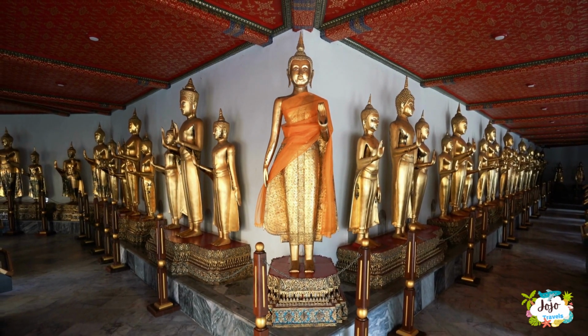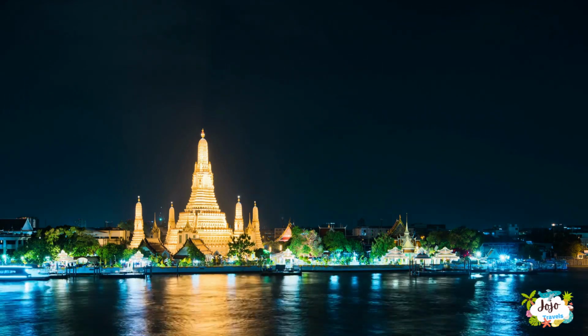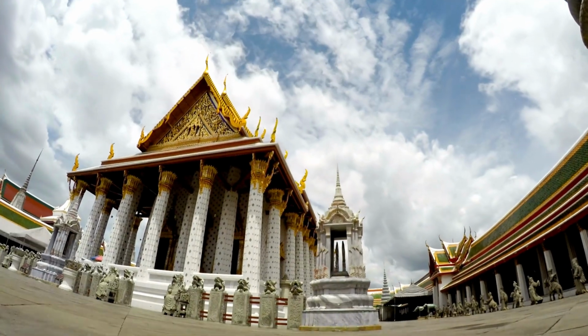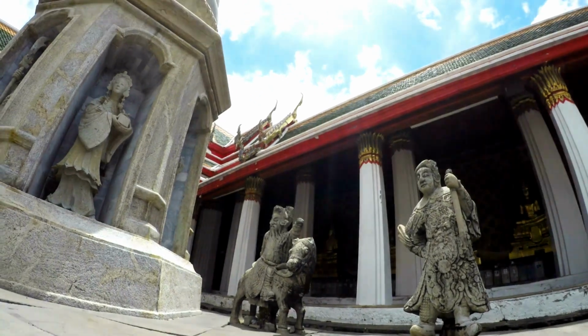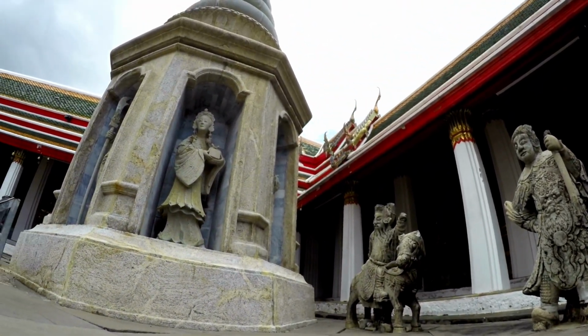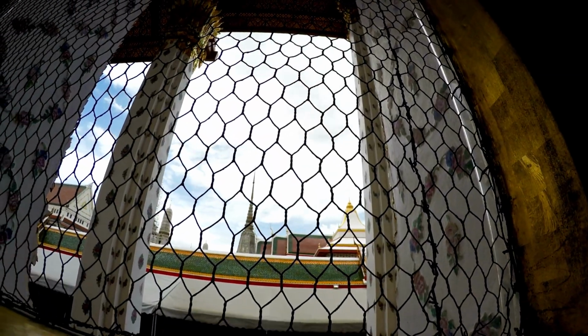Another highlight of the temple is the marble-clad courtyard. Numerous Chinese stone sculptures show lions, dragons, warriors, and other mystical figures. Tower Phra Prang. Wat Arun is famous for its beautiful Phra Prang. This landmark of Wat Arun is a 70-meter high temple tower, a stupa-like pagoda. Even from afar, you can see it shining brightly in the midday sun.